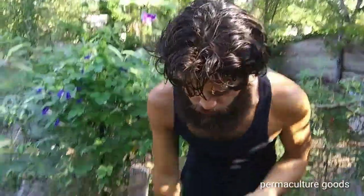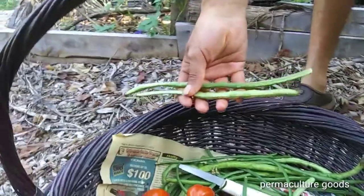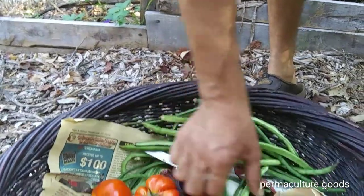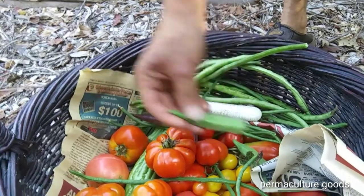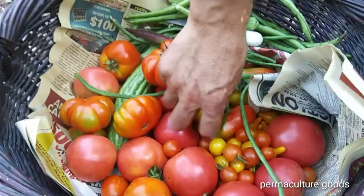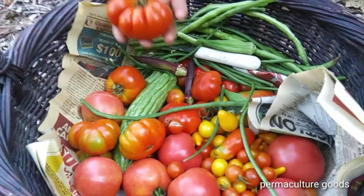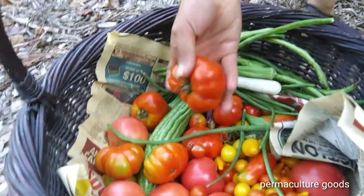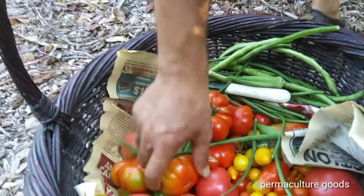I also wanted to share with you some of the varieties that we're growing here. Like this one, that is Chinese green bean, a long green bean. Some burgundy okra, and then some okra. I'm not sure of the variety. Then we have some lemon drop, yellow pear tomatoes. And then we have these, the heirloom tomatoes.